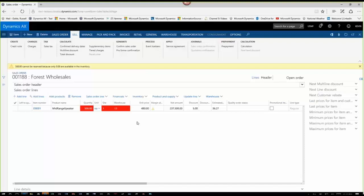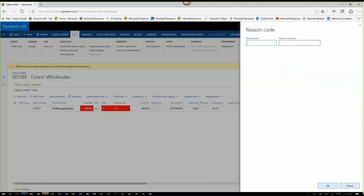So they say, I got other stuff I want to order from you, but I don't need this product right now. I'll go get it from somewhere else. So that's a sale you're going to lose. So if I go and remove this line, we've enabled the system to actually capture why you lost that sale.